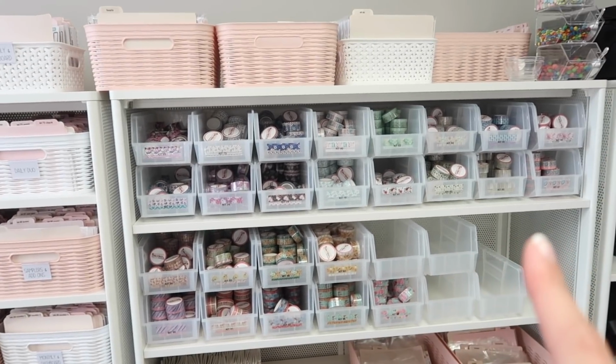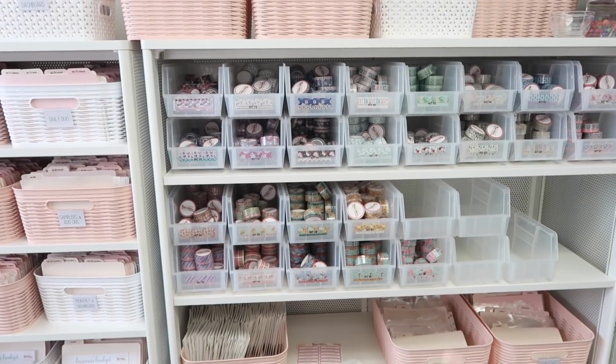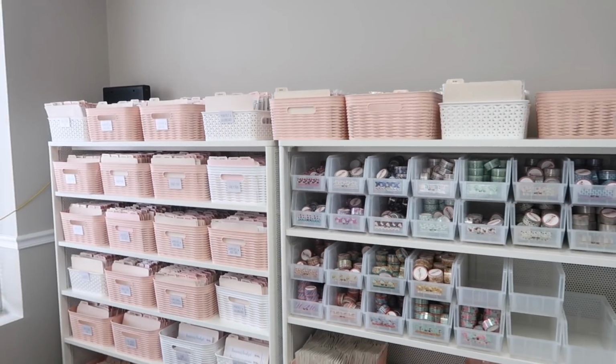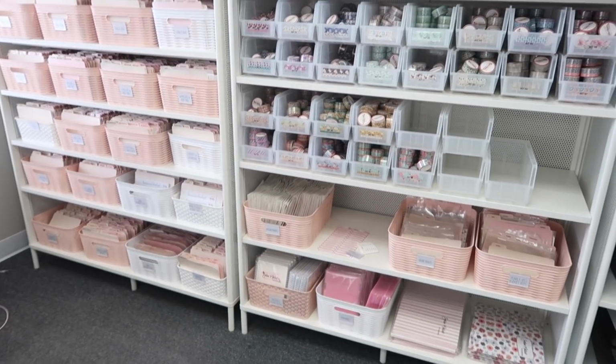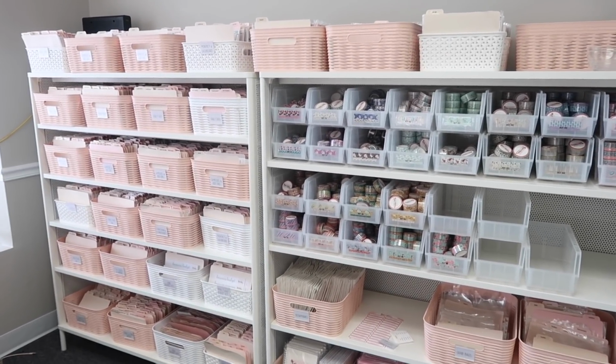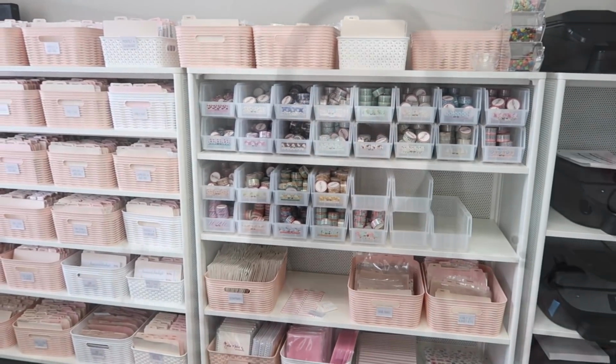And then you can kind of see our washi collection is really getting there. So yeah, anyway, and then there's stuff on top as well. So I have a feeling at some point we'll need another bookshelf, but for now, it's working just fine. That is the little project that I was working on yesterday. I really wanted to get those going.